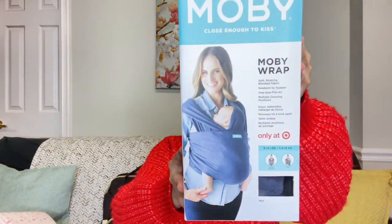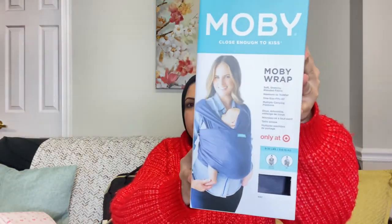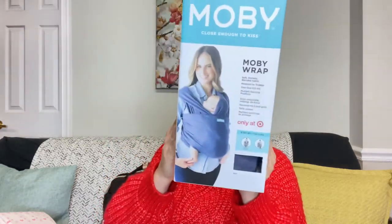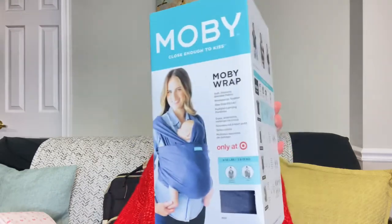Another item that you can get, and you can use it to go or outdoors, will be a baby carrier. I never used this one before. I tried to use it. I'm still trying to figure out how to wrap it around me, but I don't know if it's the belly, because obviously I'm still pregnant. I will try again after I deliver and see how this works. But I got this one as a gift as well.